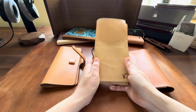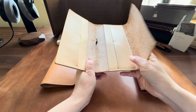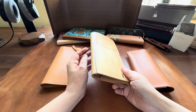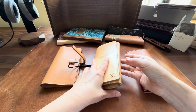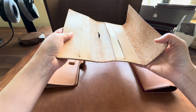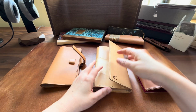And in terms of design, I believe they are very elegant. I love it, and that's why I looked at it for so long. And I finally decided to order one, which is this one here. As you know, I'm a lover of natural leather, and immediately I gravitate towards the natural leather. My old messages with them stated that this is vegetable tanned and undyed.